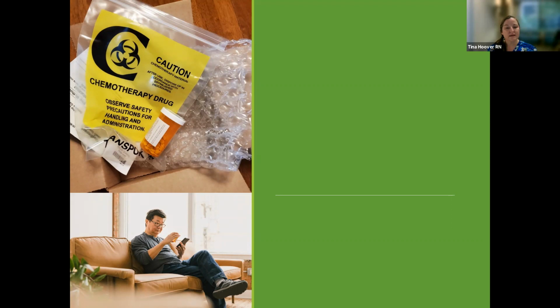Most oral anti-cancer medications come from a specialty pharmacy, and they will be delivered directly to your house. Don't wait till the last minute to reorder your medications. At least 2 to 3 business days minimum are needed to process a refill for specialty medications, and you don't want to miss a dose. So staying on top of refills is an important part of oral medication treatment.